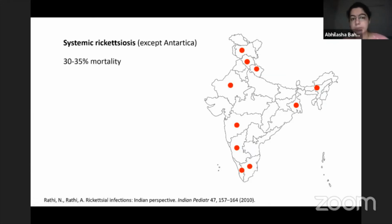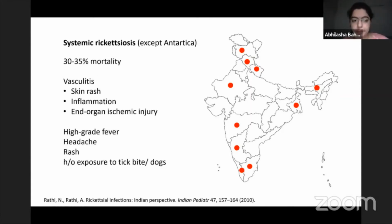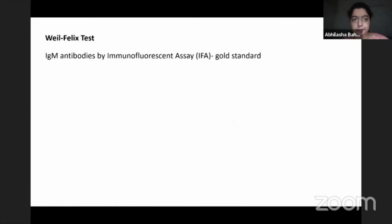It causes 30 to 35% mortality. The basic pathology is vasculitis, which leads to skin rash, inflammation, and end organ ischemic injury. Patient presents with high-grade fever, headache, rash, and history of exposure to tick bite or dogs.